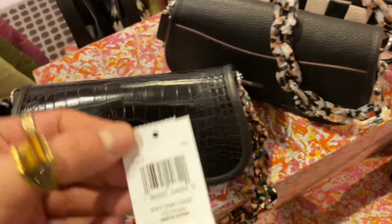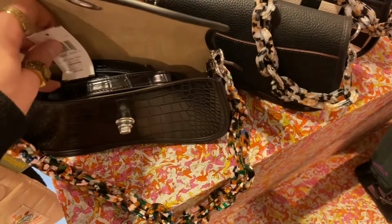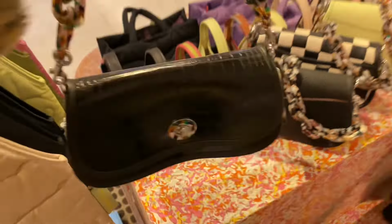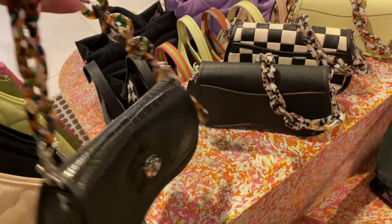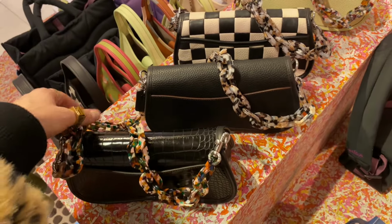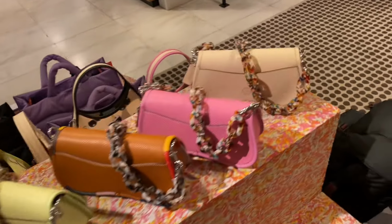Reveal yourself. Yeah, $495. Like, ma'am. Again, the chain strap is $150. So even if you take away the $150, still kind of expensive. All these bags would be instant classic hits, though, in my opinion, if they just did them in full grain, beautiful leathers.